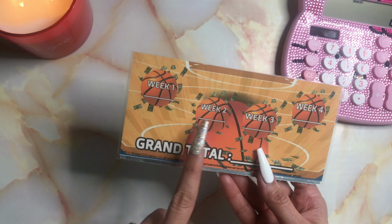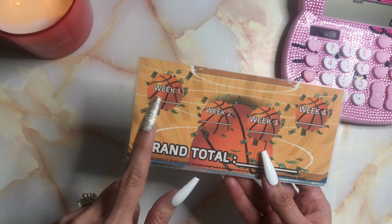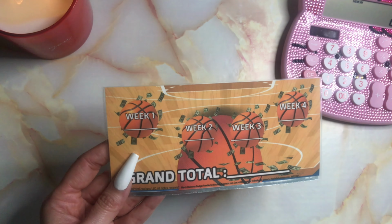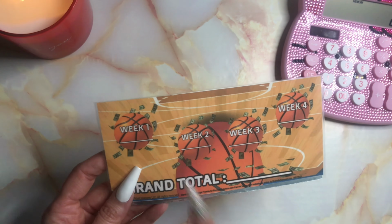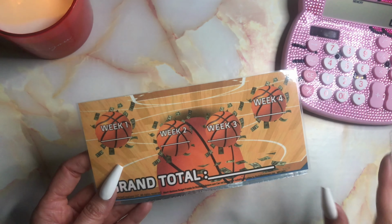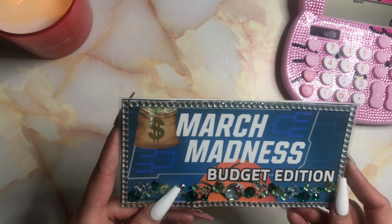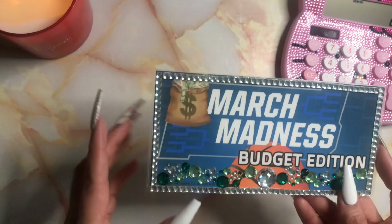So if you do it every week, on a Saturday you can just take a look and see how much you've been able to put in here. So you basically add this money to your envelope. Okay, on the last day of March, you're going to count all of it up and reveal how much money you've been able to save for the March Madness. Again, this is something that a ton of us budgeting folks are starting.